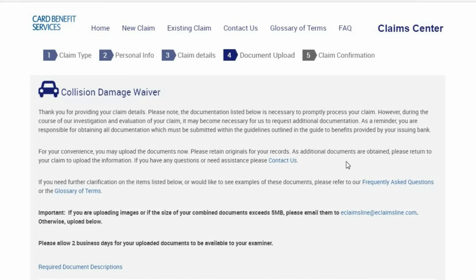So now we're here where we're going to upload the documents and information to the eClaims site for the accident I had. Well, I won't say the accident I had, but the incident I had when I was driving back in the rental car. Remember, this is for the auto rental insurance waiver on your credit card.